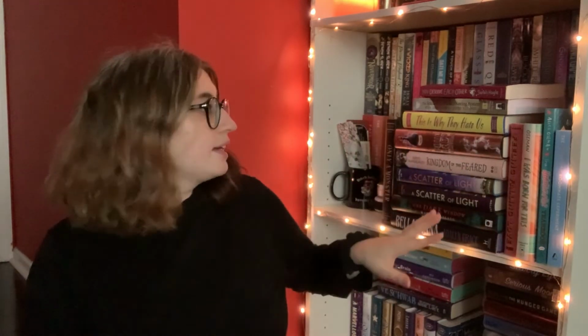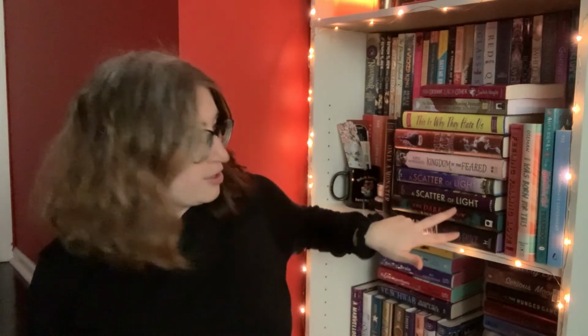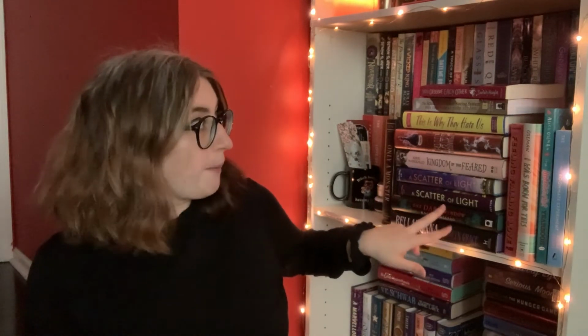Obviously, I've read a couple of them already previously. So like the Alice Oseman books, they are done. The Kindle of Fear is done. Scatter of Light is done. So that takes out like 4 books. So not as bad as it could have been. These 2 I literally just opened, so I didn't even know for sure what books I had. And yeah, the rest are mostly queer, as always. That is just how it is nowadays.